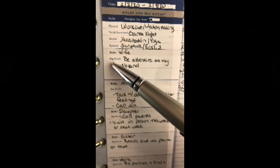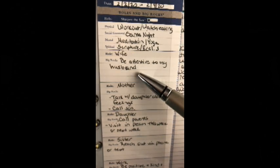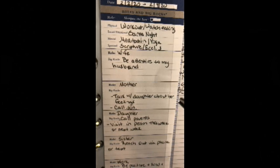And if you notice here, it says big rocks. Big rocks are those things that are most important in your life. Everything else falls around it and is considered sand.